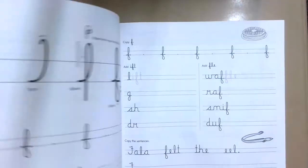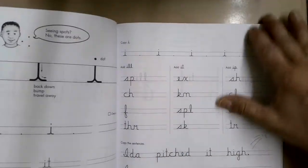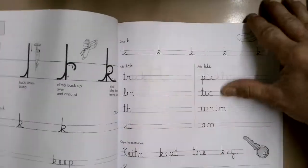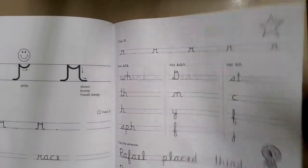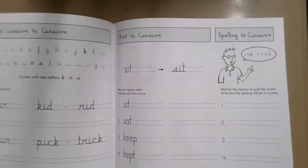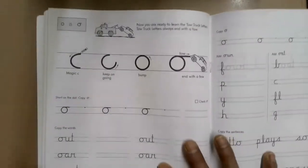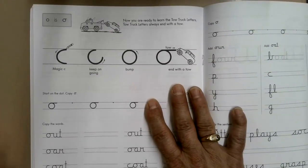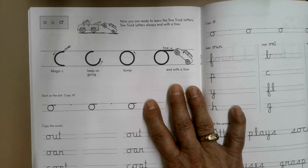So let's see. Where are we today? We have done so much work in here. It's going to be hard for me to even find the correct page. Oh my goodness. Now, let's see. Here we are. We are on O. Wow. O's a hard letter, I think. So I'm hoping that we get through this okay today.